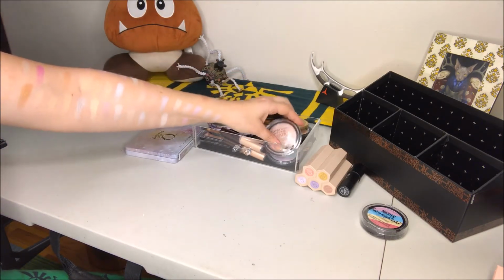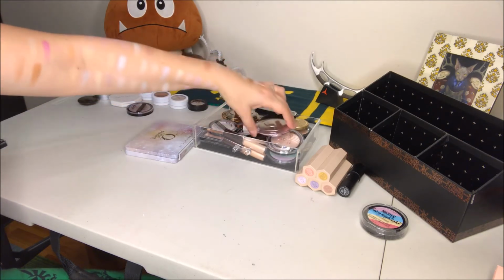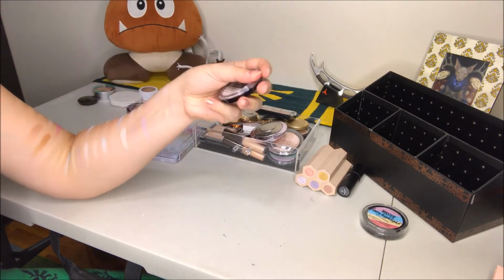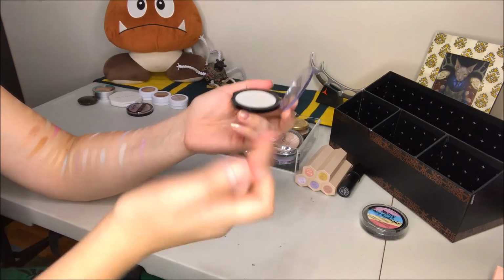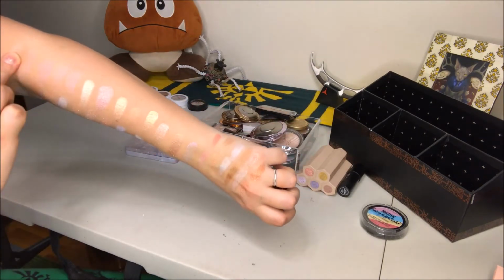And where is my other NYX one? Yes. So this is in Twilight Tint. This one I've already broken the case to, so it makes me nervous when I carry it around, but it's a pretty nice color. It's a very subtle blue.